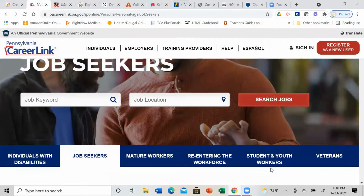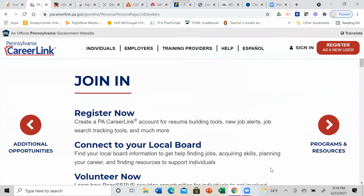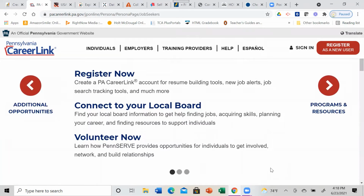You can search jobs without being signed in, but if you want to get to a number of the resources that are available, you need to register. And once you create that PA Careerlink account, then you'll get to the resume building tools, new job alerts, job search tracking tools, and much more. We are not going to take the time to register and log in today, but if you want somebody to walk you through that as you register for an account in Careerlink, please feel free to call the library and we can walk you through as you do that. And you'll see there are a host of resources that are available for you there.